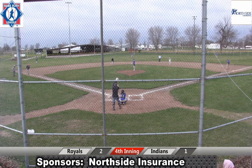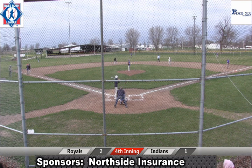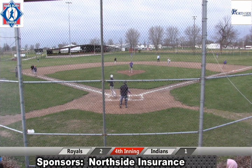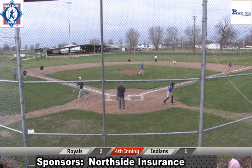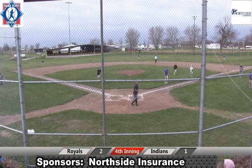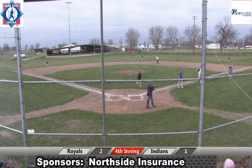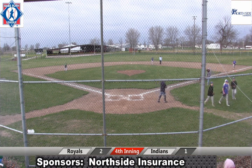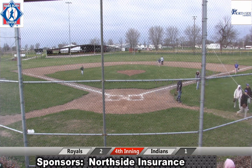Gloucester getting wild here in the bottom of the fourth. That's already the fifth wild pitch he's uncorked here in the inning. The 2-2. Swing and a miss, and Gloucester is out of the inning. But the Indians do score a run on one hit. No errors and a man left. And at the end of four, it's the Royals 2, the Indians 1 on the Ottumwa Radio Sports Network.